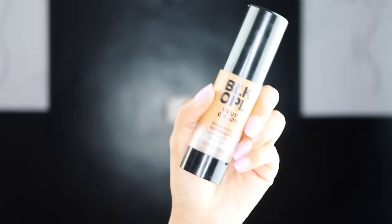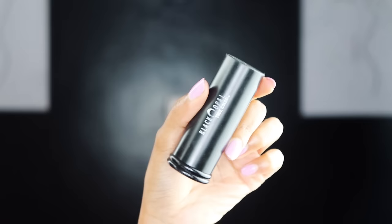If you have oily skin, then you want to go with something mattifying. Something that I can recommend is the Black Opal True Color Foundation, the Revlon Color Stay as well. Fenty Beauty, the Soft Matte foundation, also is good if you have combination skin. Another foundation that can work if you have dry skin is the Black Opal stick foundations. Stick foundations are also really nice and creamy, so they're good when it comes to hydrating the skin.